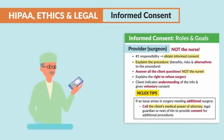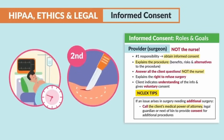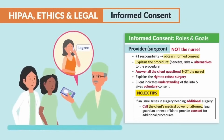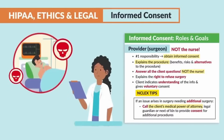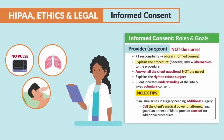So if the surgeon can't reach the family to give consent, and it's in the client's best interest to have a more in-depth or thorough surgery, rather than go through the physical or financial strain of a second surgery, phone consent requires 2 witnesses. Now, if it's a life-saving intervention, the provider will decide what is best for the client, based on the client's code status and advanced directives.